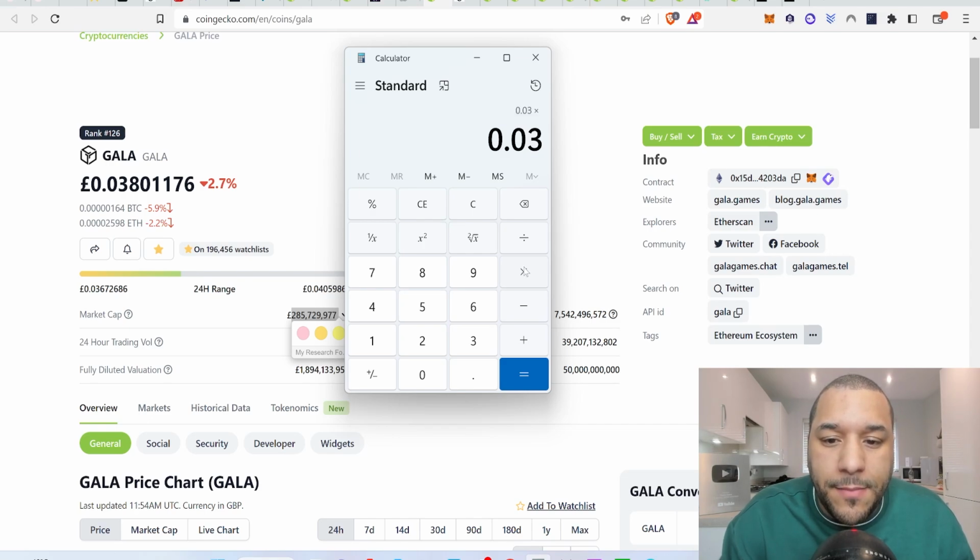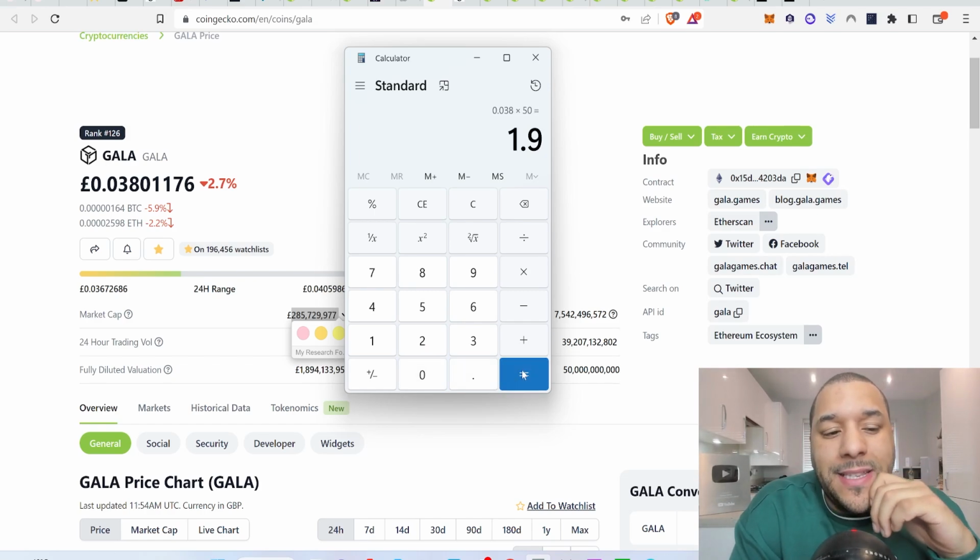0.03 times 50. I should have put the 8 as well, hold on, I want to be precise. 0.038 times 50. You know, this is pence, right? So in cents, I'll try and work it out for you as well. I'm talking a £1.90 price.